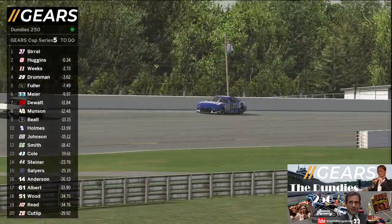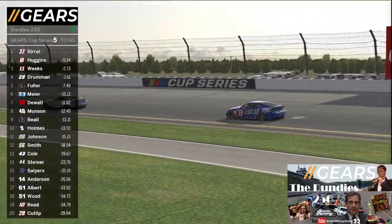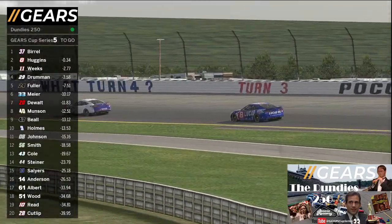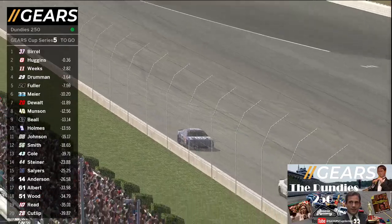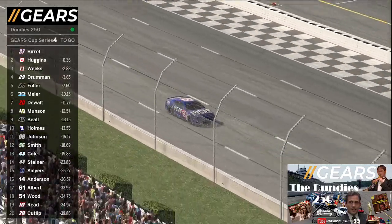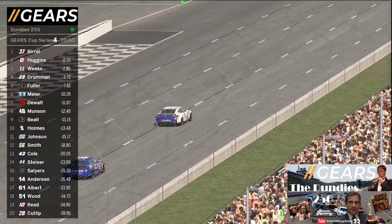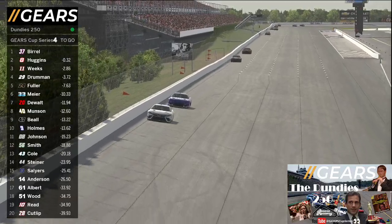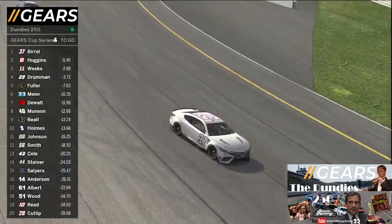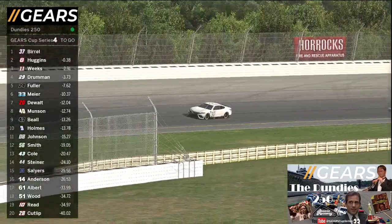And as you can see, Ethan Burrell has a perfect line through the tunnel turn going into 3. And that's just so hard to beat. It looks like Huggins gets a good run off of 3. But Burrell is just making him work for everything. 4 laps to go now for the conclusion of the Dundies 250. Who is going to get the Bushiest Beaver Award?